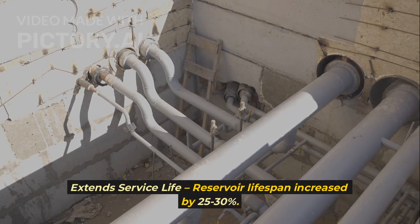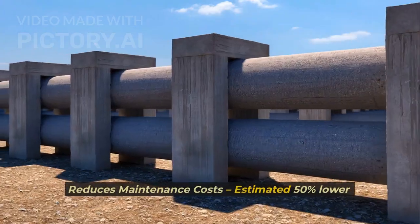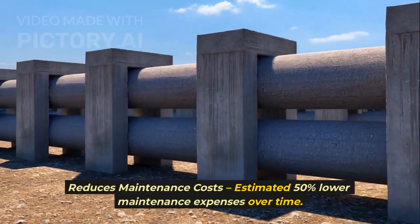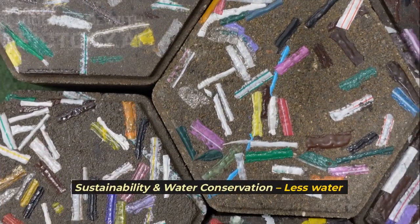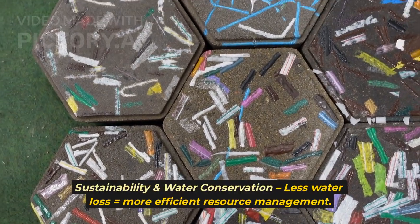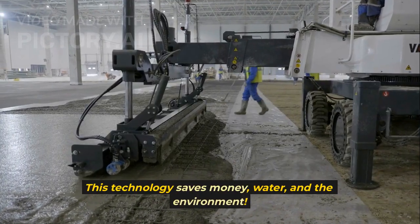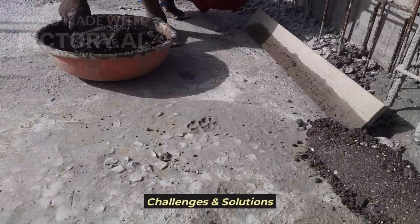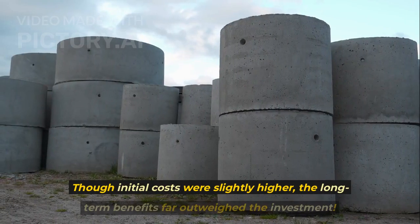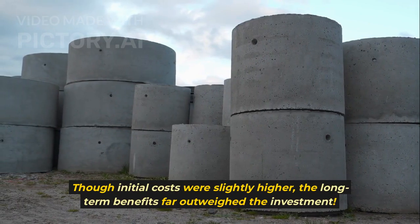Extends service life: reservoir lifespan increased by 25-30%. Reduces maintenance costs: estimated 50% lower maintenance expenses over time. Sustainability and water conservation: less water loss equals more efficient resource management. This technology saves money, water, and the environment. Challenges and solutions. What were the biggest challenges? Though initial costs were slightly higher, the long-term benefits far outweighed the investment.